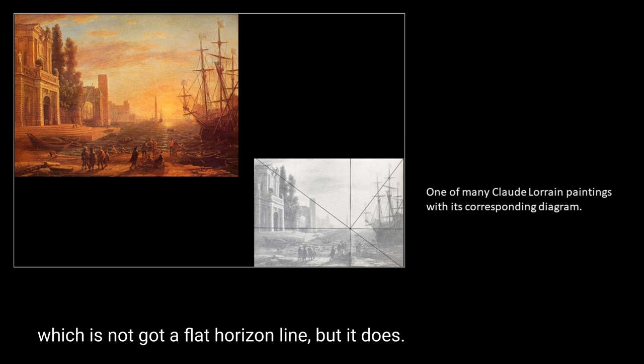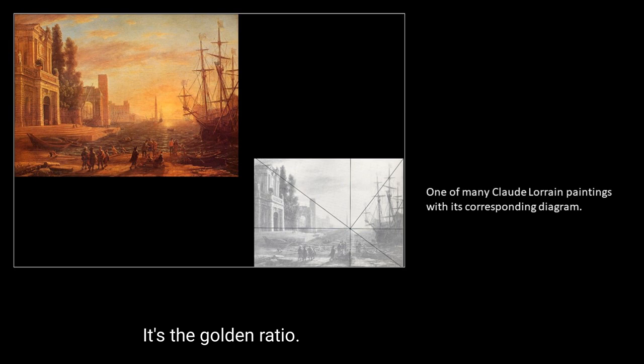Someone might say it's a grid divided by triangles. No, it's not. That's the golden mean. It's the golden ratio. Just admit it, and then you have it. So with that said, I wanted to get across that we have Claude making these glorious landscapes. Poussin would, air quotes, improve on nature.